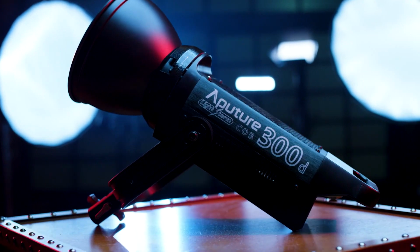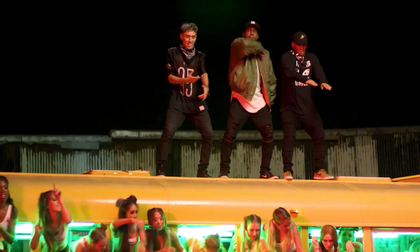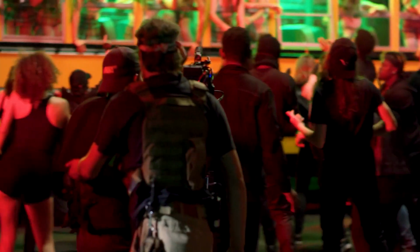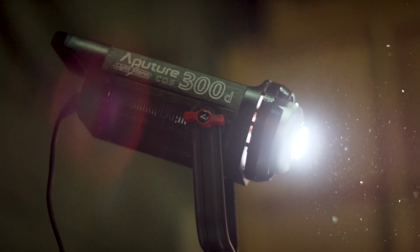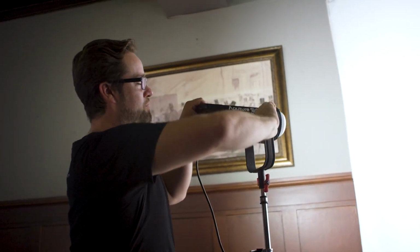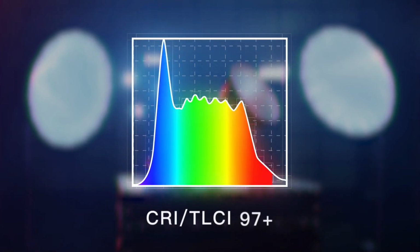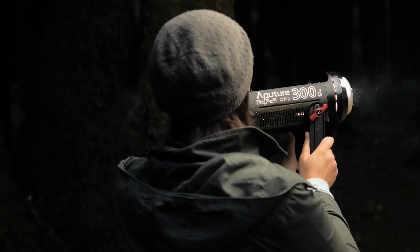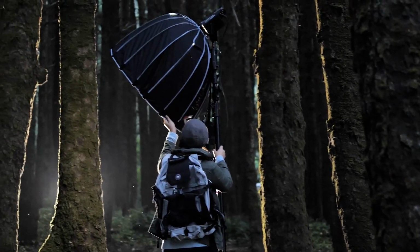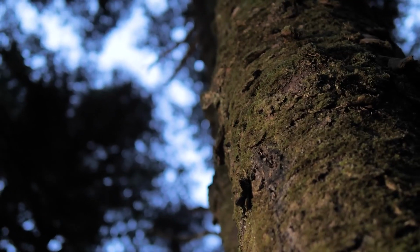Brighter than any other in the Aputure series, the 300D is a beast of intensity. It outputs 187,000 lux at half a meter away and is comparable to a 2K tungsten. But raw strength alone isn't what makes the beast so powerful. The 300D is precise as well. Boasting a world-class CRI and TLCI rating of 97+, the 300D guarantees impeccable color quality. Never again do filmmakers have to worry about green or magenta spikes.